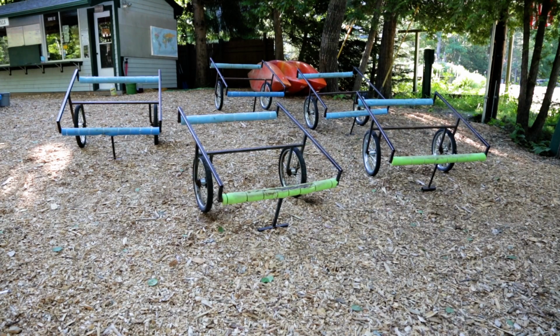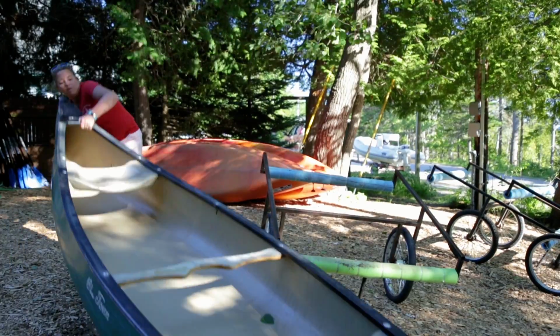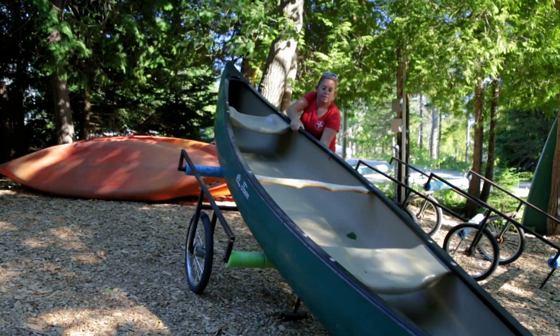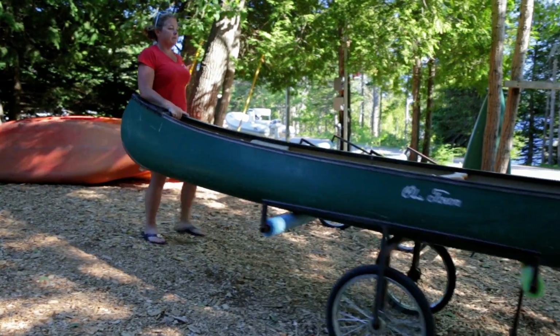These are boat carts, used for carting boats. Lift the boat up onto the cart from the side. Slide the boat back to find the optimal fulcrum. Hold the boat from the back and push forward.